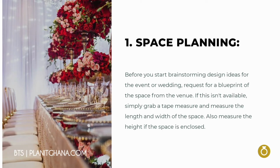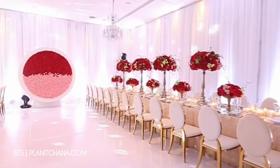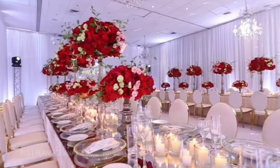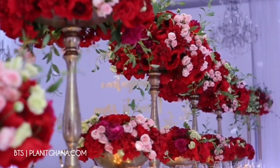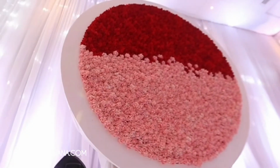If this isn't available, you want to grab a tape measure and measure the length and width of the space. You also want to measure the height of the space if it's in an enclosed space such as a hotel ballroom. You want to think about the kind of event it is, how many guests the space can accommodate, how the venue will be used, and plan your design around this. That way, you're sure to make the most of the space available and avoid selecting design props that are too big or too small for the event.